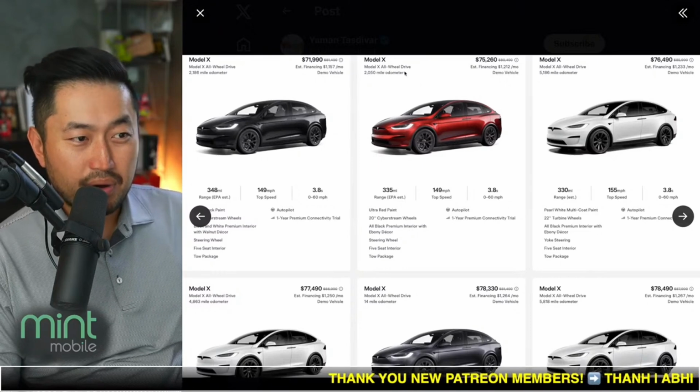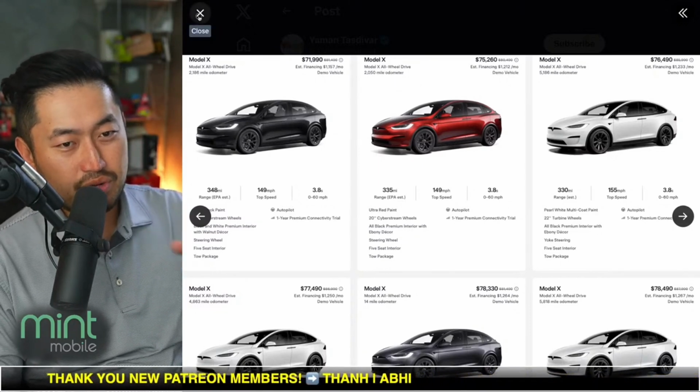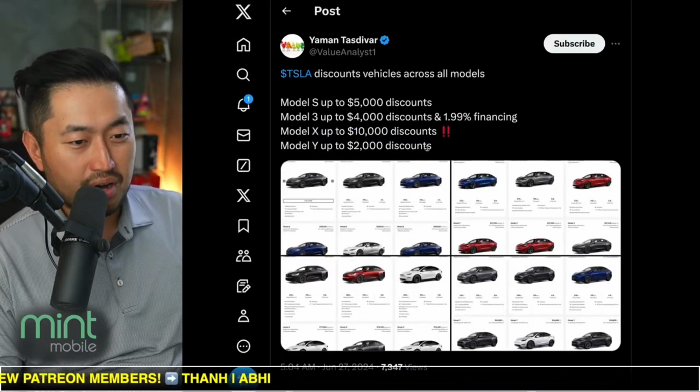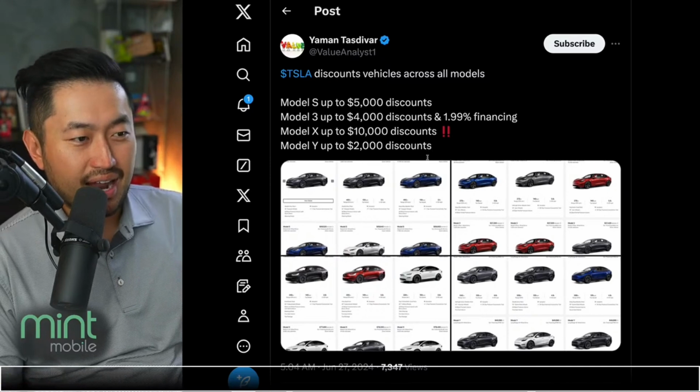And also, above 1,000 miles of demo mileage, that's like the threshold. I really would not want to go above that. I think 1,000 miles on a demo vehicle is about the max cap that I would go.